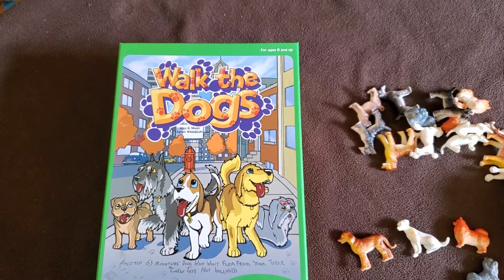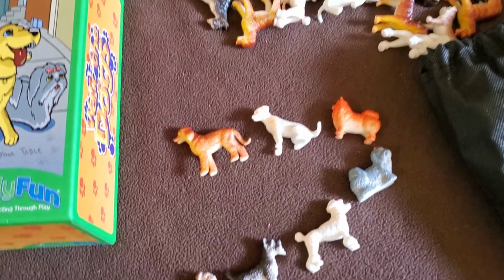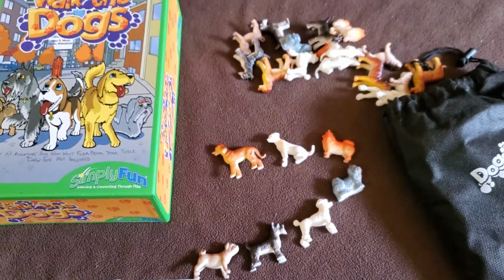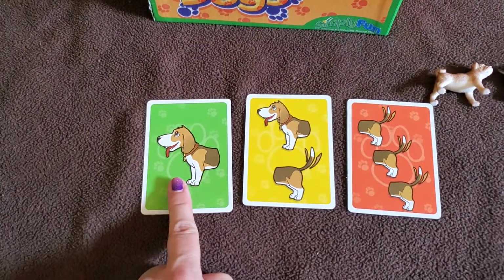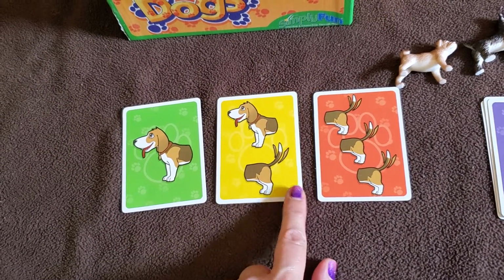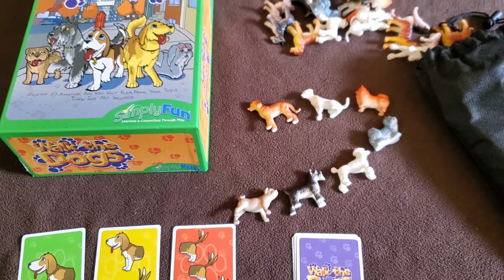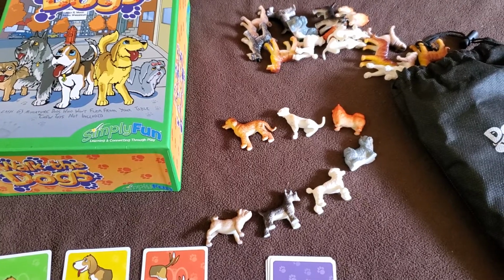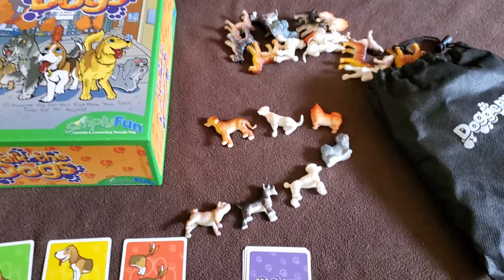Next, we have Walk the Dogs. This game has 63 little dogs in 7 different breeds, and they all start off in a long line at the beginning of the game. As the game progresses, players draw cards and they start to build their own personal line of dogs by grabbing 1, 2, or 3 dogs from the front or back of the stack. The goal is to get as many of the same breed in a row as you can. If a player gets 5 in a row, they instantly win the game.